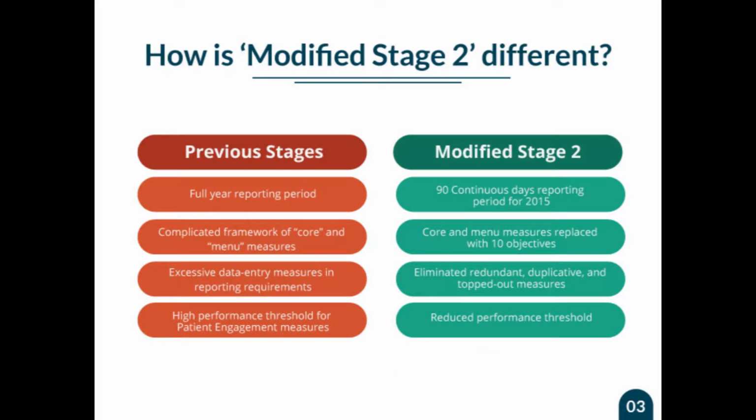We're going to call it modified stage two. Let's take a look at some of the major differences between this and the previous year's reporting requirements, which were for stage one and stage two of meaningful use. In the previous year, we were scheduled to have a full year of reporting in 2015. In modified stage two, CMS has modified that, and you only need to report 90 continuous days in 2015. That's a big change, and we'll be discussing that as we go on in this webinar.